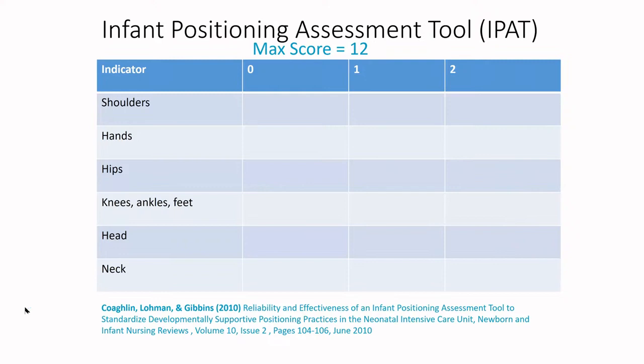And I've had more nurses come up and ask me, hey, can you help me position this baby? What am I doing wrong, or what am I doing right? What can I do better? So we've definitely gotten a positive response. And the iPad, it's so easy to do the scoring. And I think that's part of where we've had a lot of success with it.